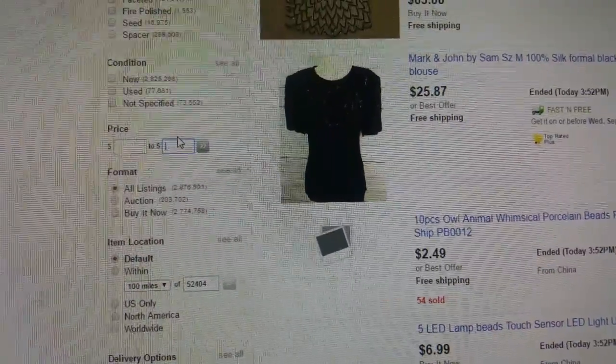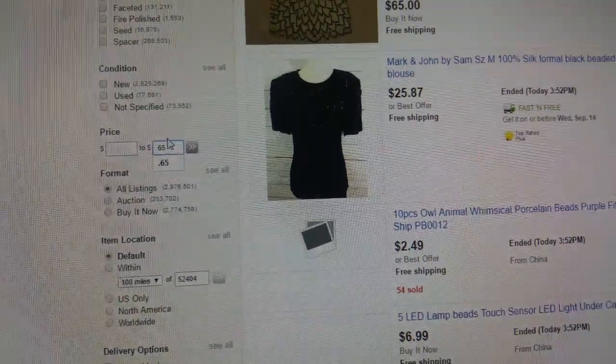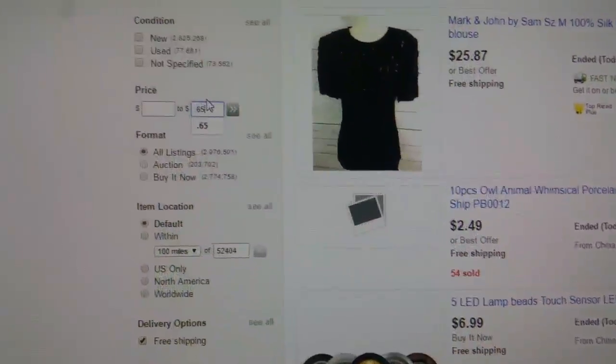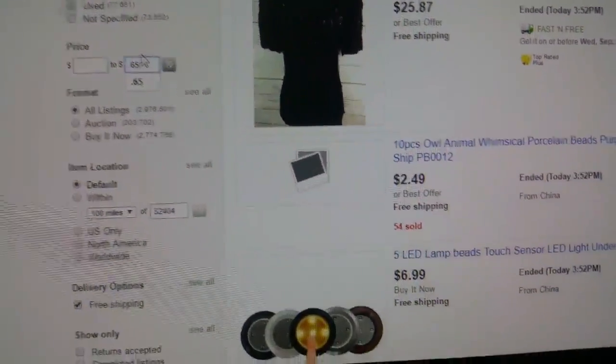In this one, I usually put in 65, unless I'm looking for those really good deals, then I'll go lower. Lately I've just been typing in like 35 cents or 45 cents, and I've been coming up with some really good deals, you guys. So don't be scared to just go down there and see what's in there.